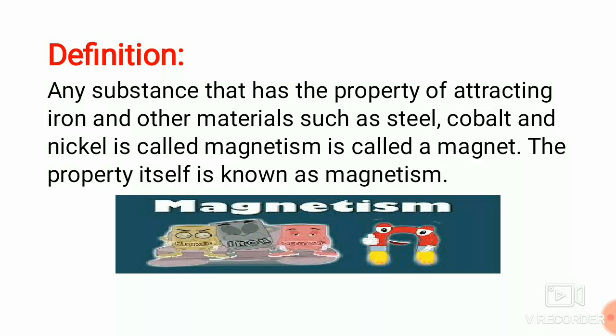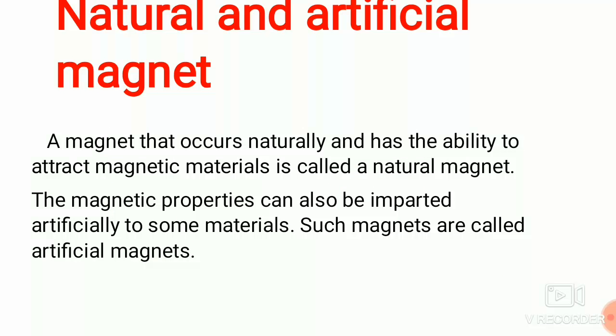Any substance that has the property of attracting iron and other materials such as steel, cobalt, and nickel is called a magnet. The property itself is known as magnetism. Magnetite, an iron ore, was the first magnet that was discovered. Let us now study more about magnets.